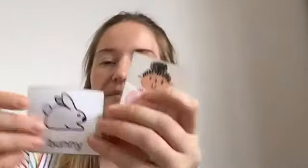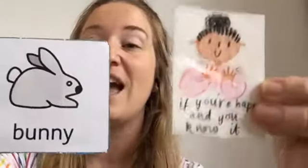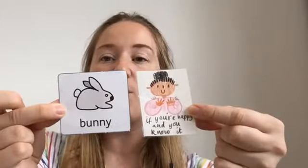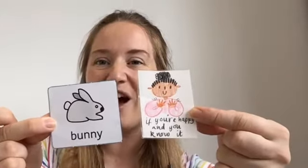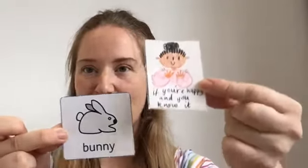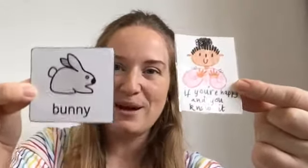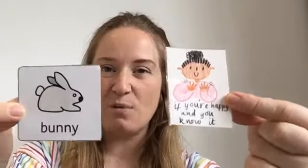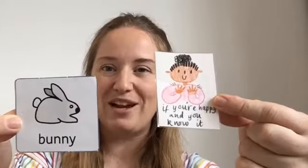Now I've got a few songs that I'd like to sing with you guys today, but maybe you can help me choose which song to sing first. We've got Sleeping Bunnies, which I thought was very, very good after our bunny story, and If You're Happy and You Know It. If anyone at home wants to help me choose which song to sing first, maybe you can ask your grown-up to put it in the comments. Anyone like to choose for us today? Don't worry if not, because we're going to sing them both anyway.